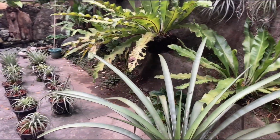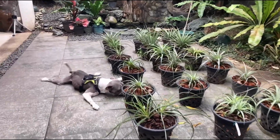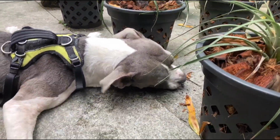So, yan. So, yan ang story ni Hilde. So, ngayon, ito, meron siyang dog. Anong name dog niyo? Peaches. Here's Peaches. Binabantayan niya yung mga tanim. Peaches.